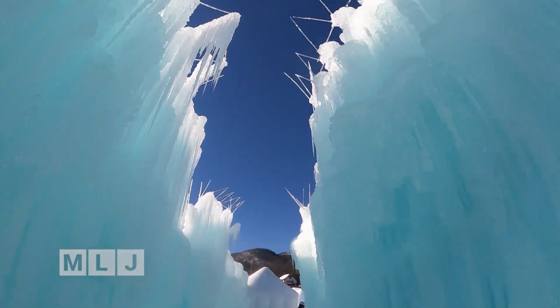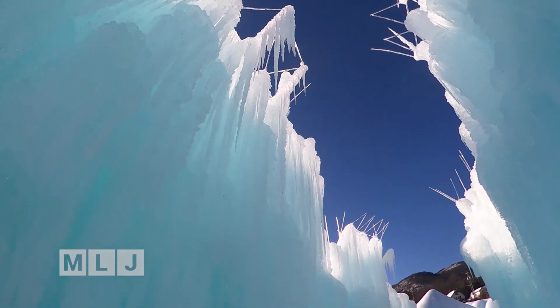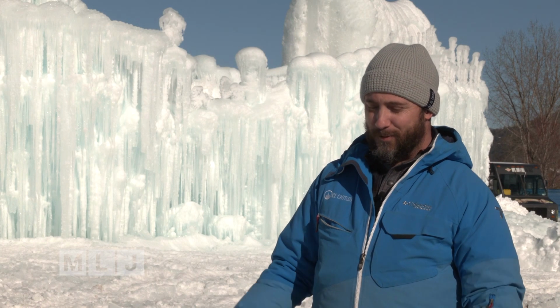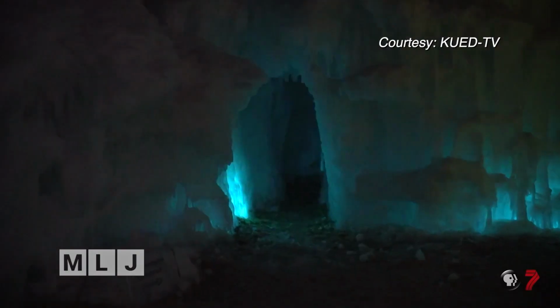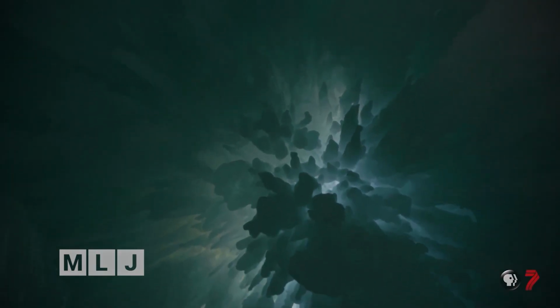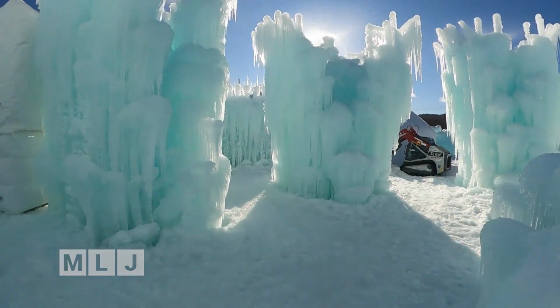He had moved from California to Utah and was trying to figure out a way to entertain his kids in the wintertime and help them appreciate winter. And it just kind of has taken a life of its own and just kind of branched out. From Utah to Minneapolis, Wisconsin, New Hampshire, and now this winter their first ice castle here in Lake George.